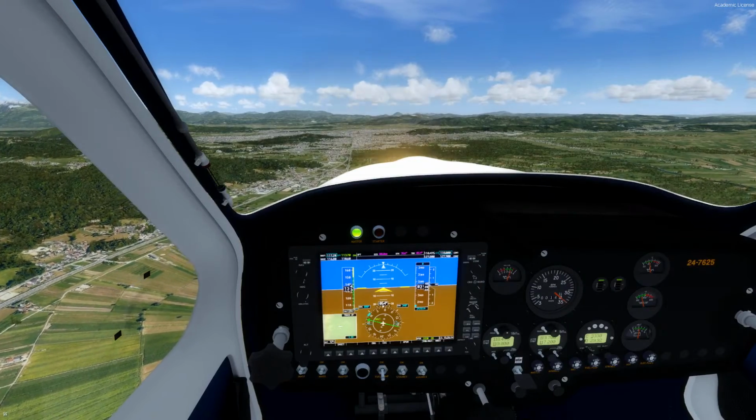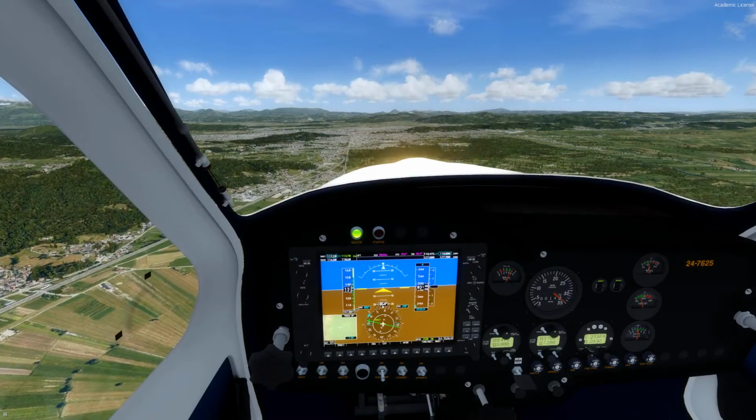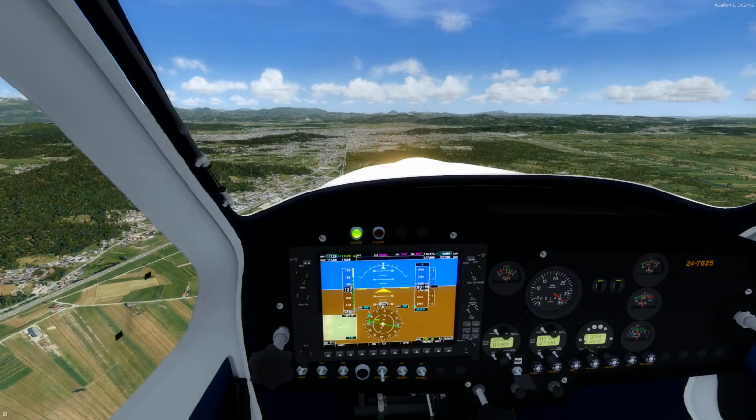Sierra Golf Papa, contact Ljubljana Tower 118.0. Ciao. Going Ljubljana Tower 118.0, hvala lepa, živijo, Sierra Golf Papa.